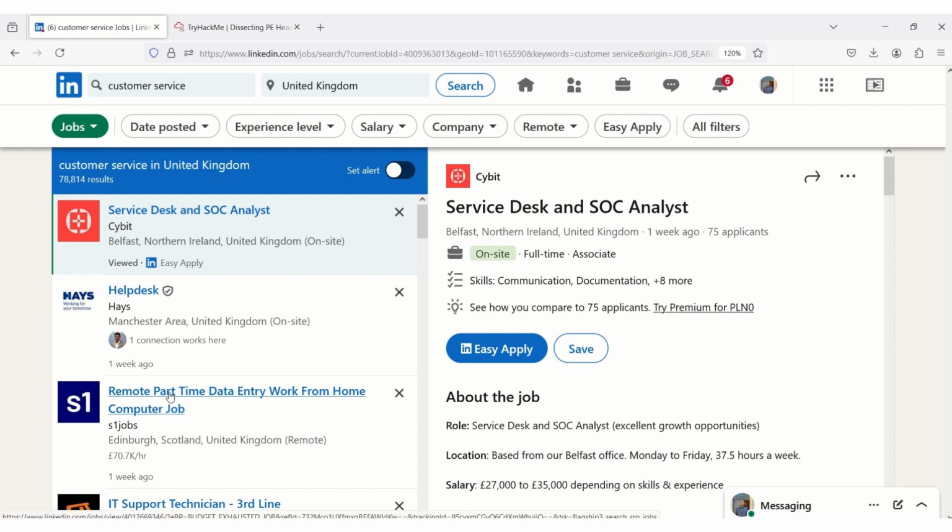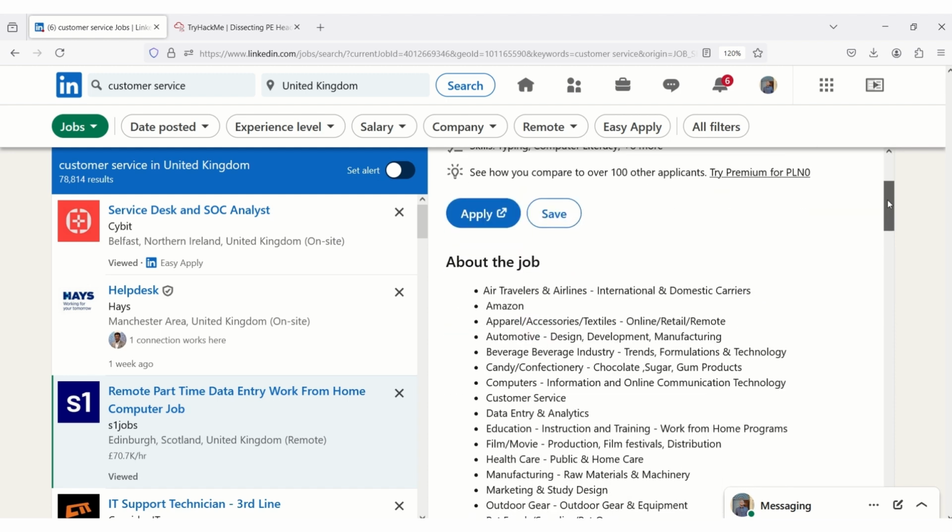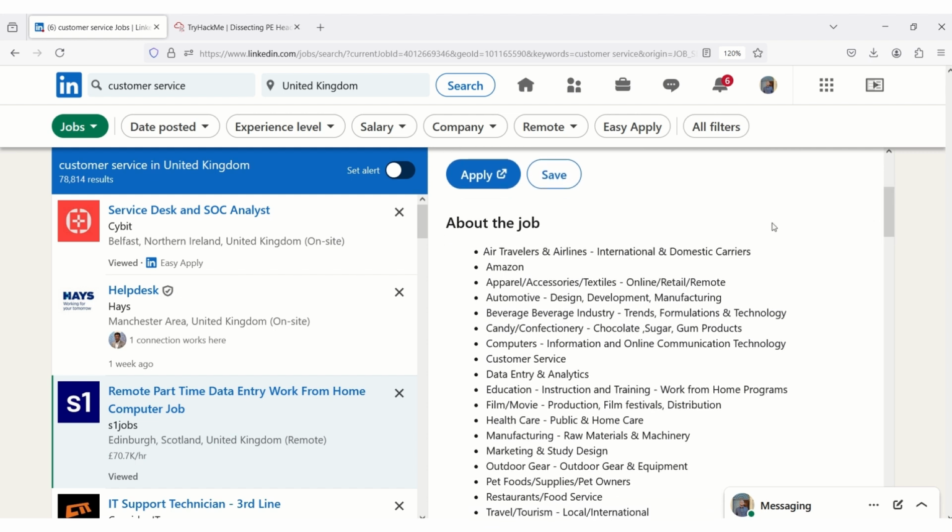This one seems to be somewhat interesting. This is about a remote part-time data entry job from home, and it's located in Edinburgh, Scotland, in the United Kingdom, and was posted about a week ago. And as of now, it says that there's been about 800 applicants for this job already. Now, what are the requirements for the job?